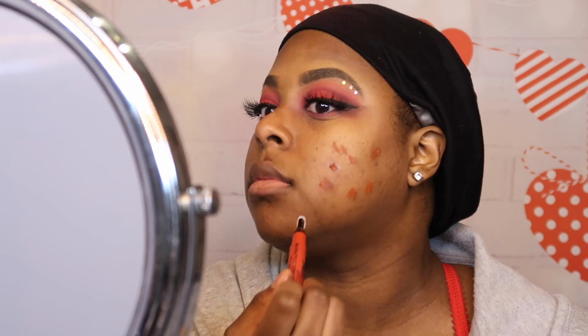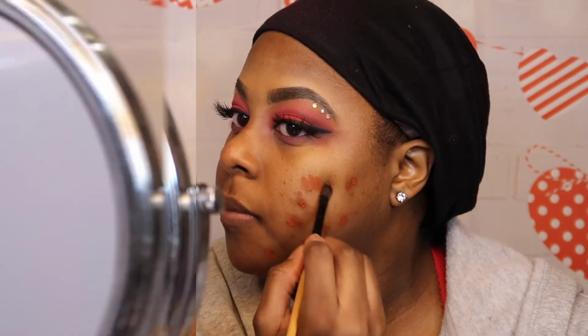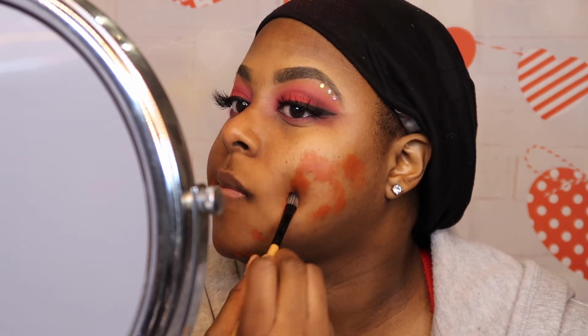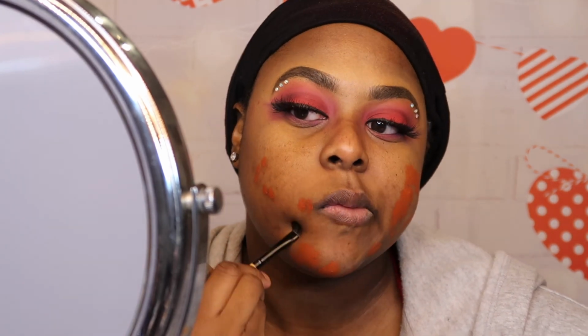So I'm covering all these dark spots, and I'm going to make sure that after I apply them that I really blend them out, because I don't want to change the color of my foundation. So make sure when you're applying corrector that you blend it out, because if not, if you're using orange corrector, your foundation will be orange, and that's not cute.